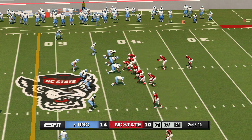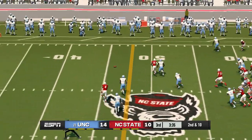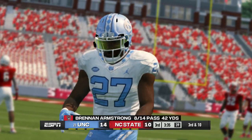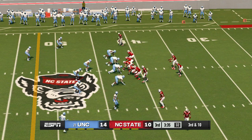Check my 33. Check my 3. Flare. Quick throw out to the receiver. Incomplete. That pass didn't look exactly right when it left his hand. Sometimes you don't get a great grip on the ball and it comes out a little wobbly.